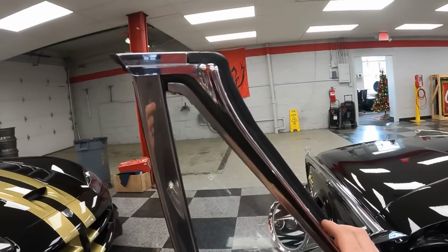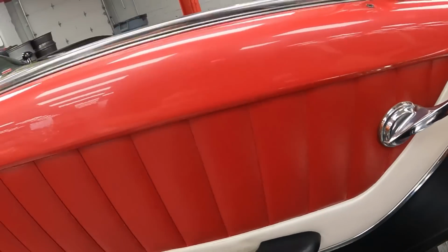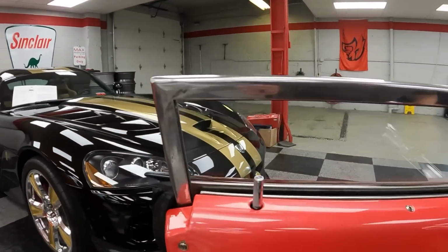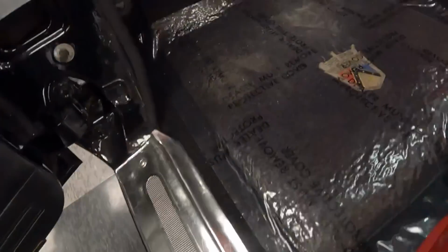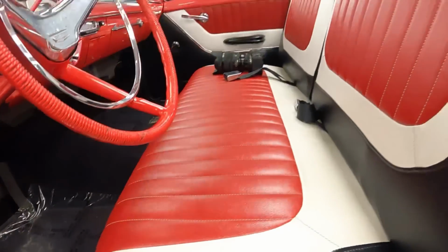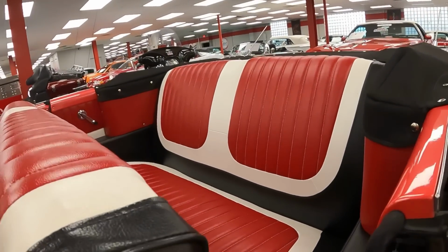Also, check out how this is designed. It comes up and it swoops back in. Check out the window. It's all framed in. Nice big frame too. There's my finger for reference. Coming down inside the pedal box down here, emergency brake, high beam switch, brake pedal, gas pedal. Just check out this interior. It's all tritone, red, black, and white.